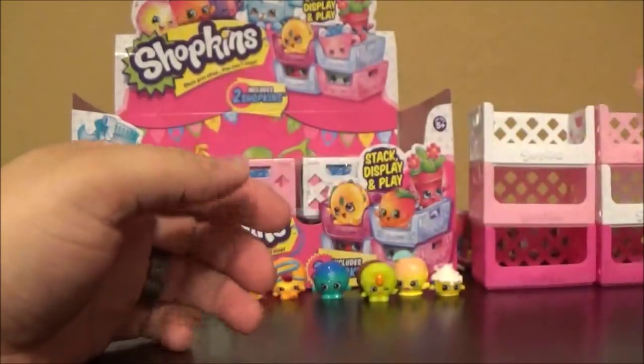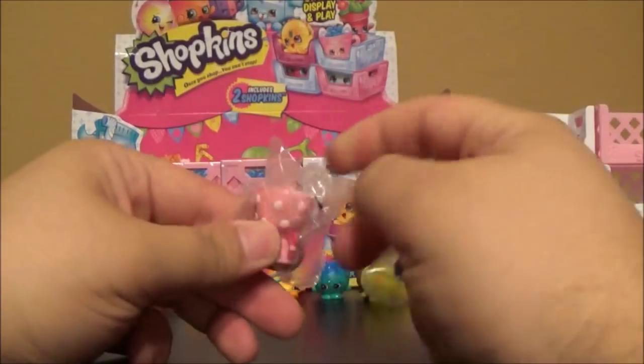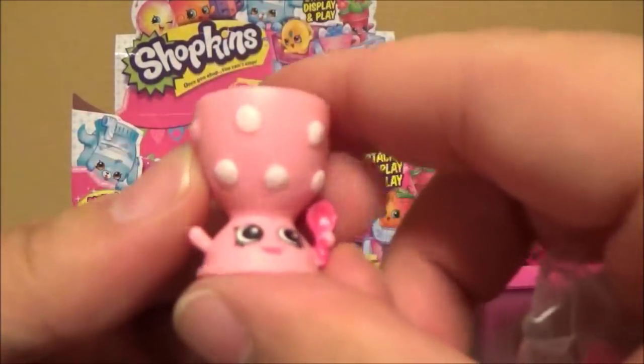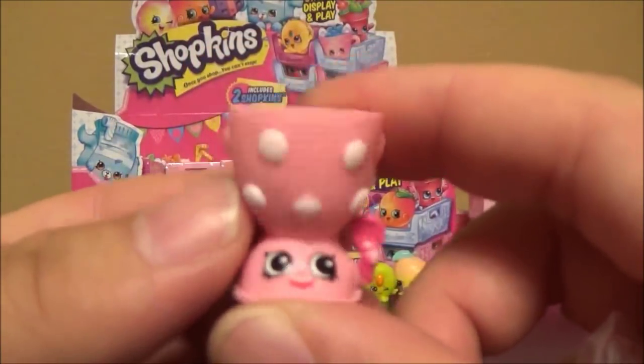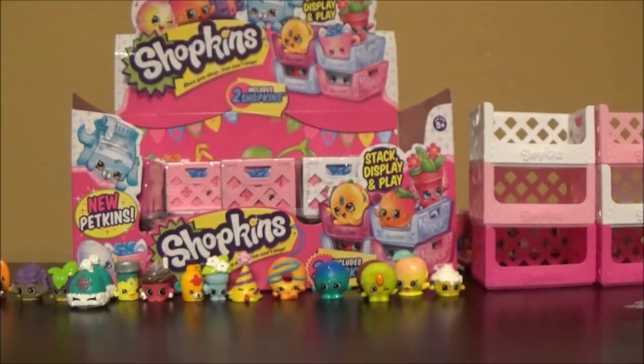All right, we got, I can never remember what this is, egg something. What was it? It's like an egg bowl. Edgar Egg Cup, and it's a rare. Running out of room over here, he can't even see those.